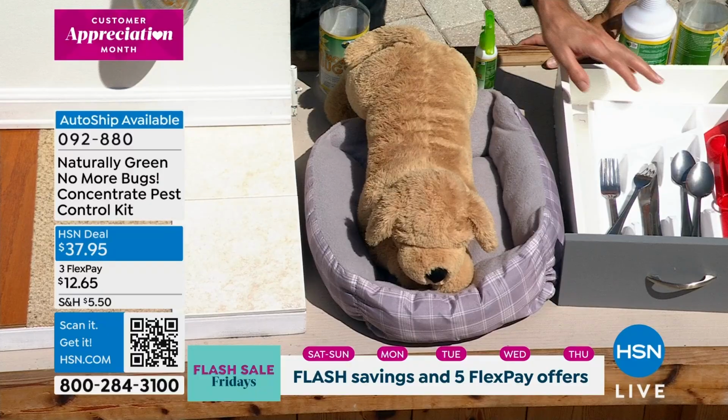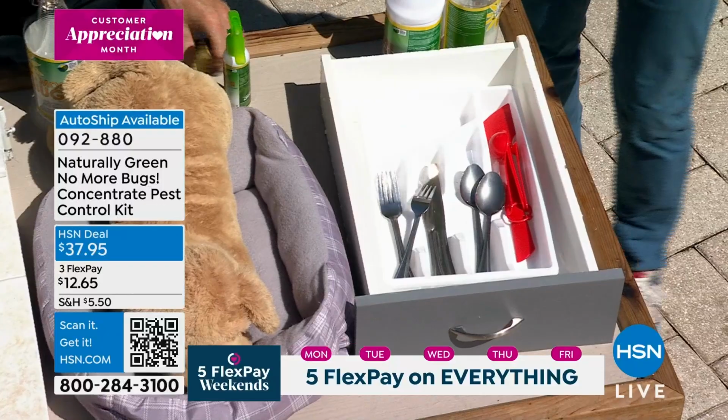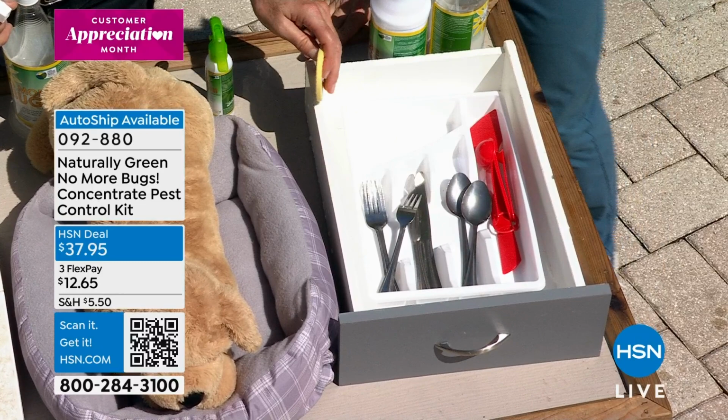Plus, we're spraying down the kitchen. You can remove the silverware if you want, or you can just spray the pad and just push it around. I hate that 2 o'clock in the morning surprise when I open up a drawer and there's a big old roach waiting.